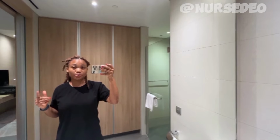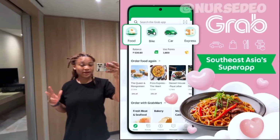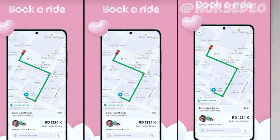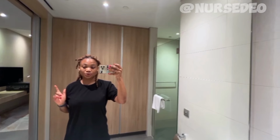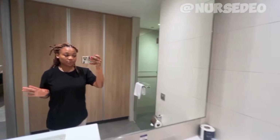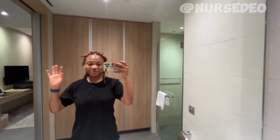I used a boat. No, it's not a boat, they call it Grab here. So if you're coming to Singapore, please download Grab, it will help you. I used Grab from the airport Terminal 1 to this Capri hotel, and it is like 18 Singapore dollar. So very good. I prefer it to using any transport on the road. Tomorrow I can't wait to show you what's going to happen.